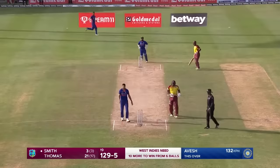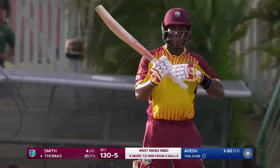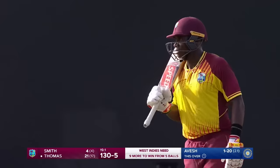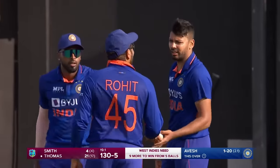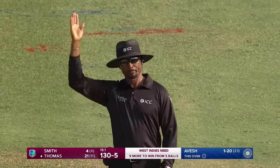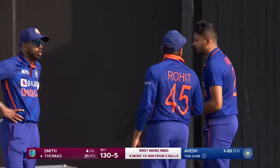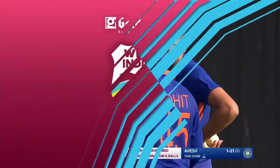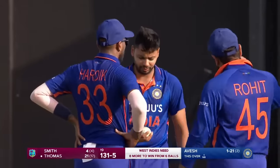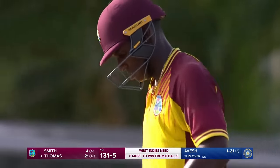Straight to the fielder. Kyle Mayers making good connection, but he can't find the gap. Has to be smart about the way he goes about scoring these. Even Devon Thomas, who's been there for 17 deliveries. It's a no ball. Overstepping seen here by Avesh. That is not what you want. See Darren Ganga is smiling in the commentary box. If you're an Indian fan, this is not what you would like. Another legal delivery for West Indies. Now, 8 required from 6.